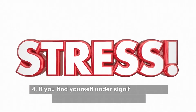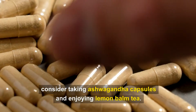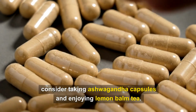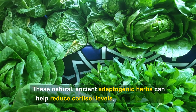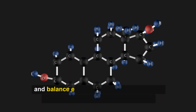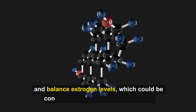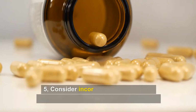4. If you find yourself under significant mental stress and experience tension, consider taking ashwagandha capsules and enjoying lemon balm tea. These natural, ancient adaptogenic herbs can help reduce cortisol levels, alleviate stress, and balance estrogen levels, which could be contributing to hormonal imbalances.